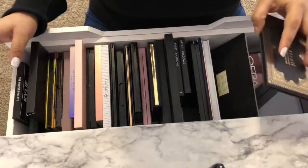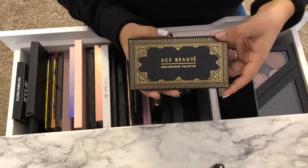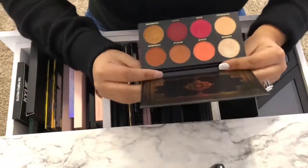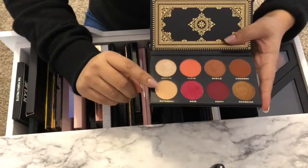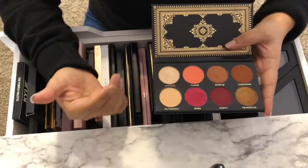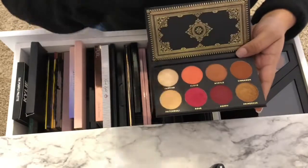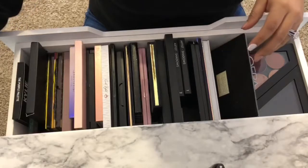So I'm gonna start on this side, and this one is the Ace Beauty Grandiose palette, and it looks like this. I got this palette at BoxyCharm, and honestly it has everything that screams warm tones. I love how it has this neutral shade to add as a base, and then it makes the other ones really easy to blend off. It can still give you a really nice neutral eye if you just use this one and cinnamon, but it gives you a little bit of play as well. I'm gonna go ahead and keep this one, so I really like it.